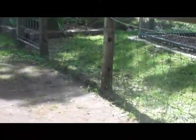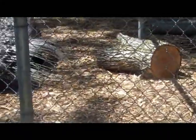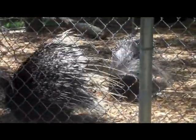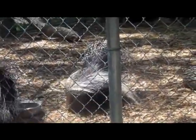African crested porcupine. Quills. Yep, I know those. They use those quills for their defense. Those quills are pretty big. They are. I wouldn't want to get messed up in them. And that's a sign of stay back.